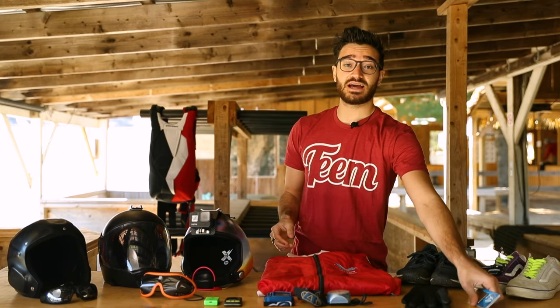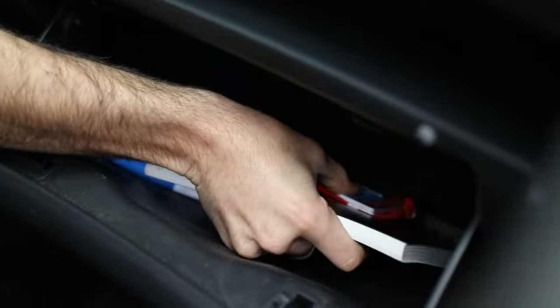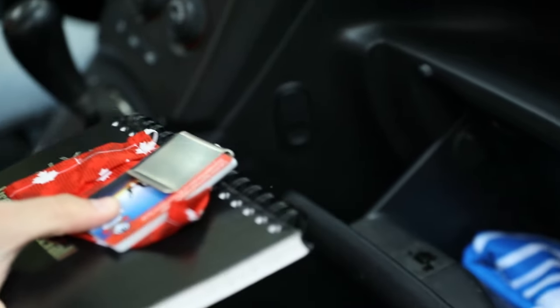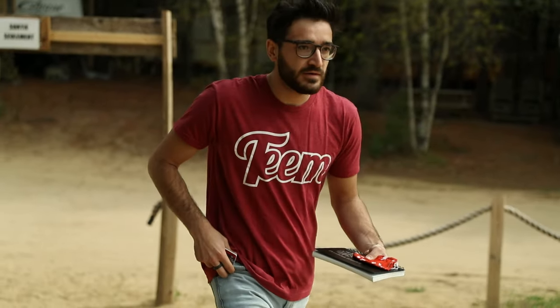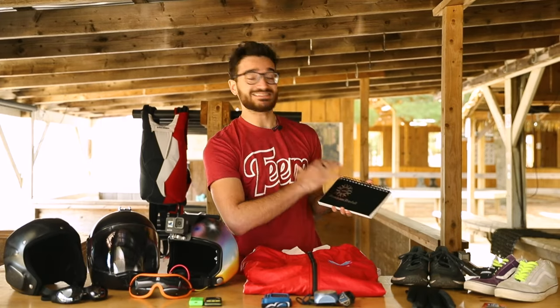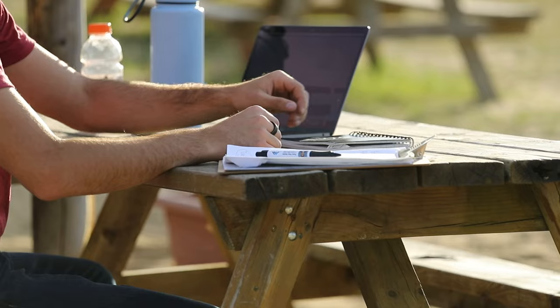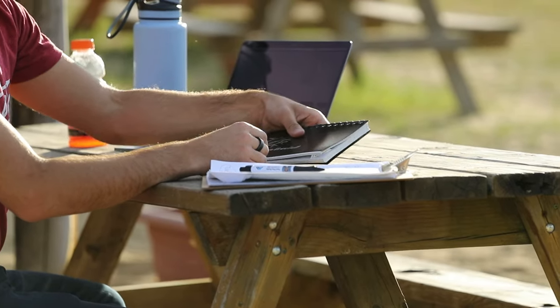And obviously, skydiving, we're gonna have to pay for all this stuff. So you gotta make sure that you have your license, your ID, and something to pay for your jumps, cash, credit cards, all that fun stuff. All right, and then of course, the next item on our list is the trusted logbook. This is where we keep track of our entire skydiving progression. We log our jumps, we log what we did, we log the types of plane, the parachute. This is where we keep track of all of our skydiving records.